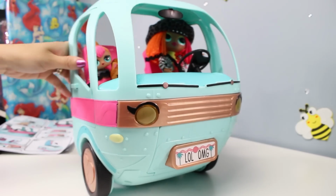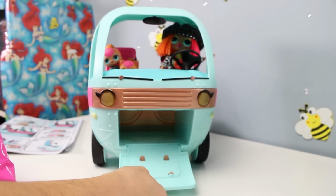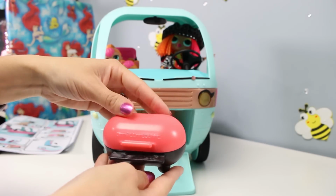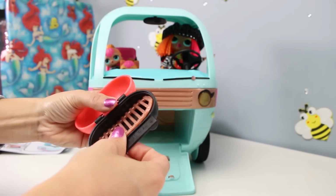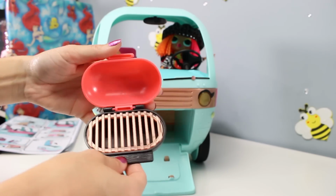And now that we're done putting the dolls inside, all we have left to do is open the blind bag that was hidden in this compartment here. And we've got ourselves a black and red Grill-O-Matic. Hold on, I dropped the gold grill. Let me just put that back inside. Try that again. And we've got ourselves a red and black Grill-O-Matic with a gold rack inside.